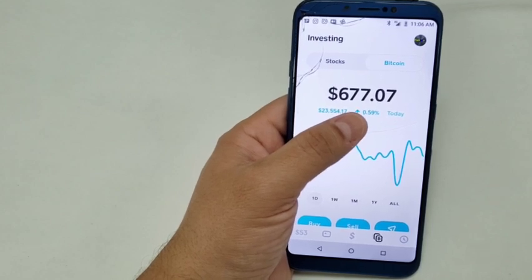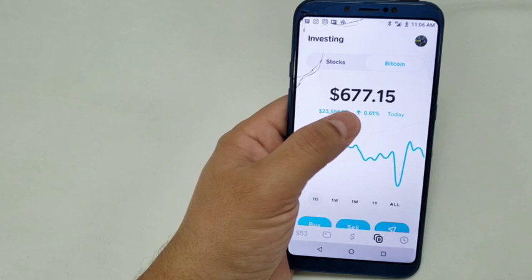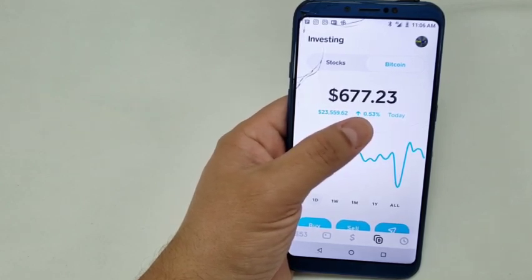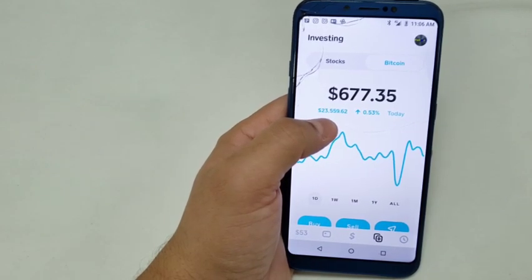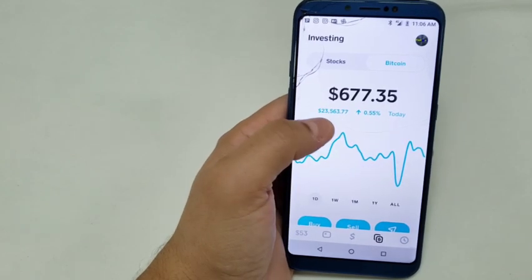So now we're going back up again. Again, I was at 680. So let's say I pulled $3 out of there, and then it goes up to six. Then it went back down to 673, and then it goes back up to 680, and it does that 10 times, and I don't do anything.